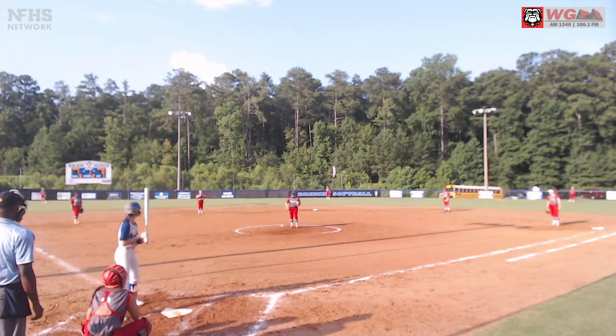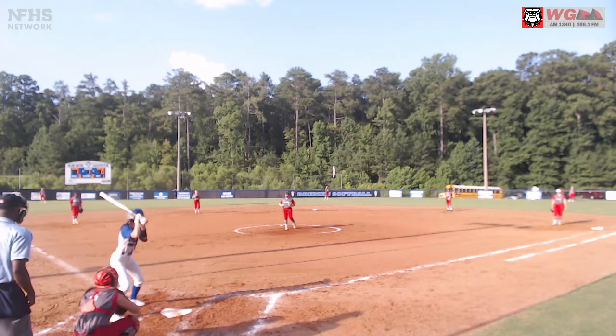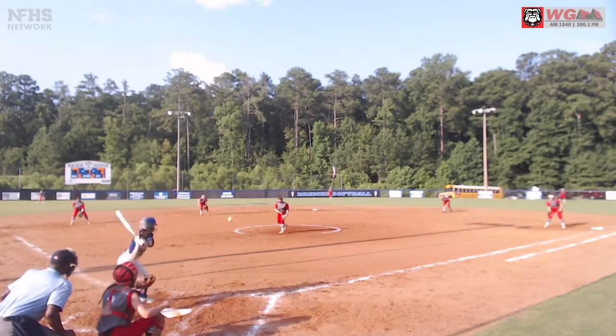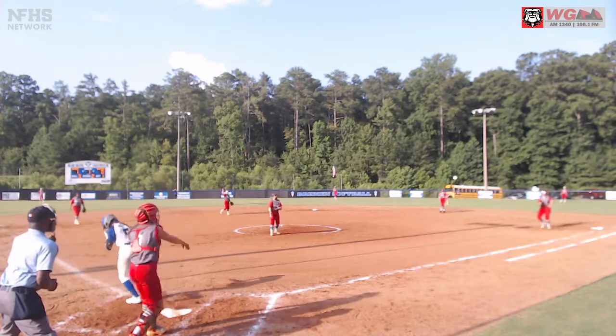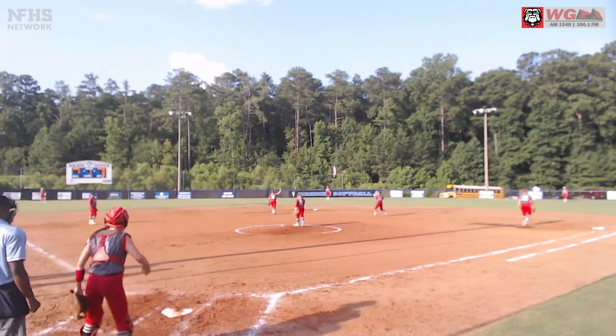So now it's full count with the bases empty and 1 out for this Lady Blue Devil Bremen team. Pitch on the way. Swing and a miss. Strike 3. What a comeback by Emmy Arp. That's going to be out number 2.